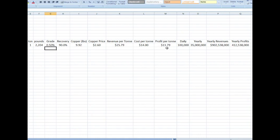It drops to 11.80, okay? Because the revenue dropped from 51.7 to almost $26. And the difference between 26 and 14 is almost 12, right? So that's how grade operates in the mining business.